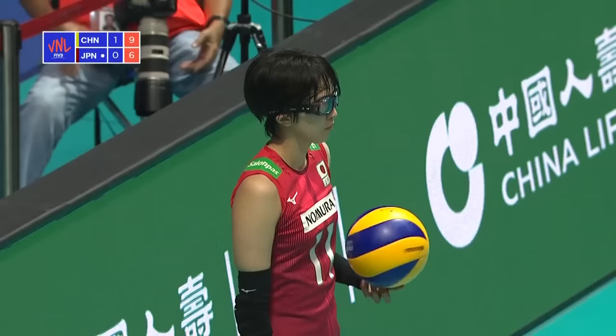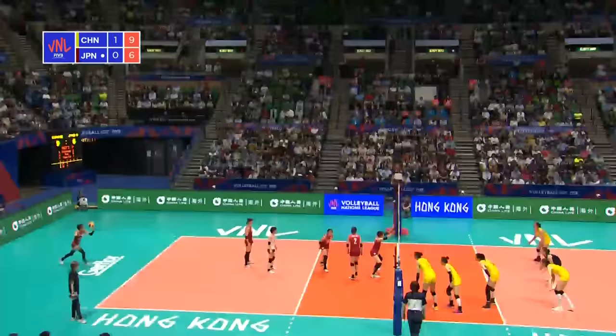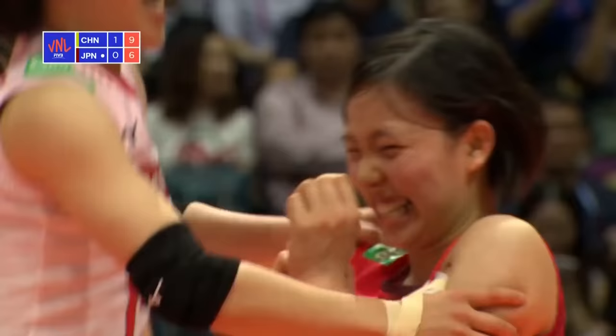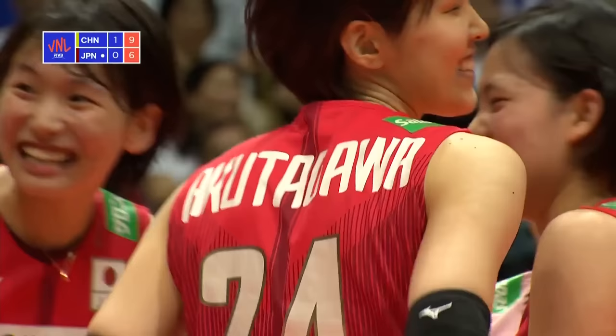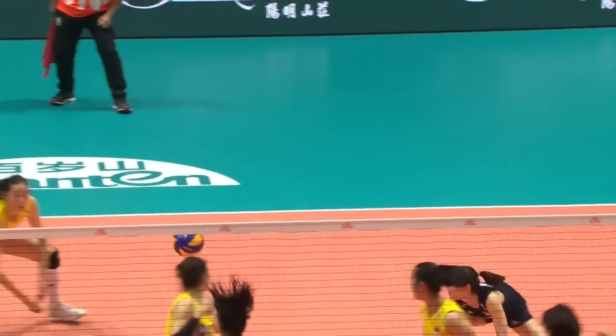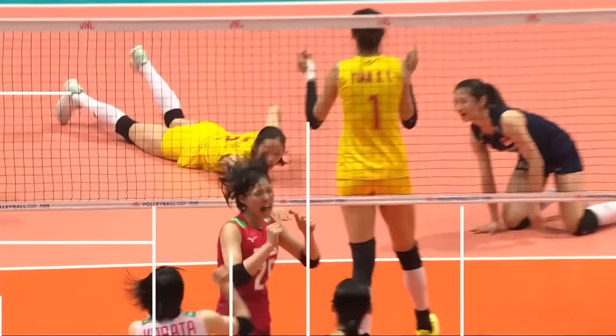Koga, the leading scorer for Japan. 10 attacks from her. Oh. Clever. Clever. Sneaky. Clever. Nabaya reading the game wonderfully well. Putting into a position for Seki to pick up a point for the Japanese. It's on their serve as well.